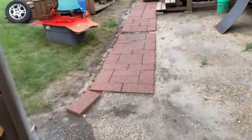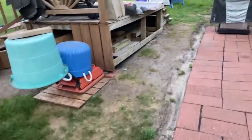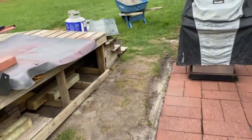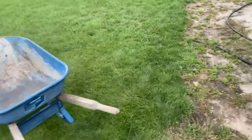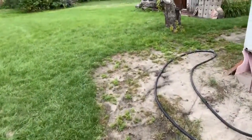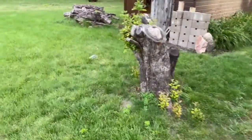But yeah, maybe let's take a quick shot of the back shed, because I got that organized too. Kind of feeling pretty proud today. Sense of accomplishment. The sun's going down. It's time to button up and relax.